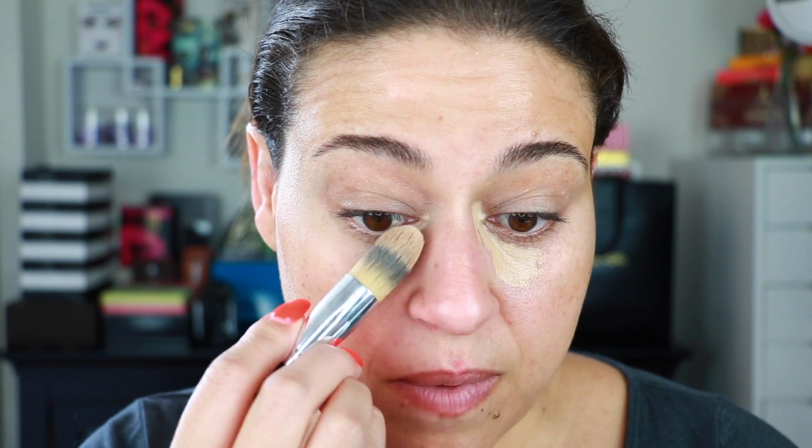Now, as you can see, I have really deep set eyes, which is why I enjoy blending with a sponge because I like the effect that it gives. But I also love a brush like this one. This is the Stila number 33. It's dual-ended. It's got a smaller side and a wider side.